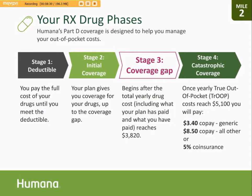The 4th stage most people do not reach, but there are some people who will hit the catastrophic coverage stage. You enter the catastrophic coverage stage when your costs reach $5,100. In the catastrophic stage, a person will pay $3.40 for generic medications, $8.50 for all other medications, or 5%, whichever is greater.